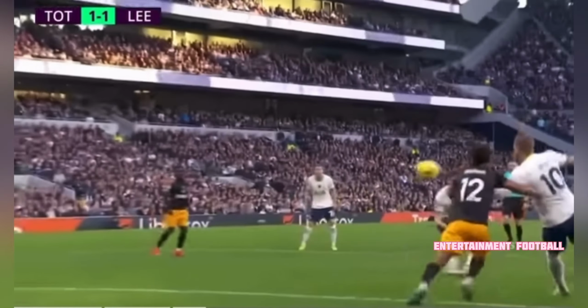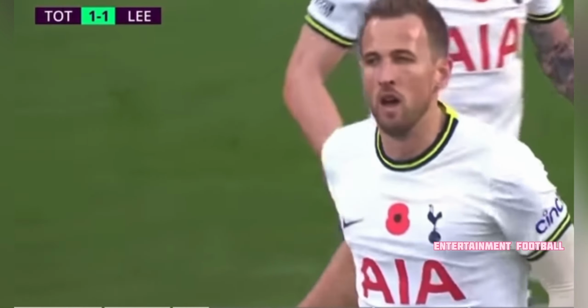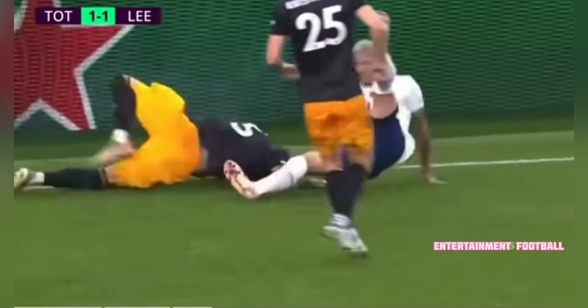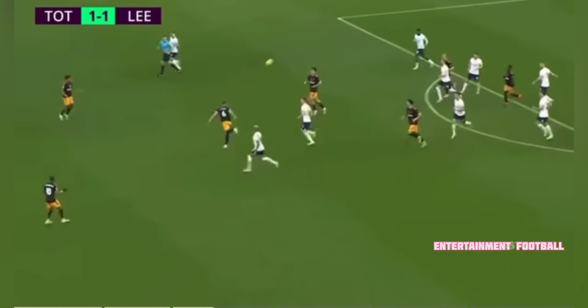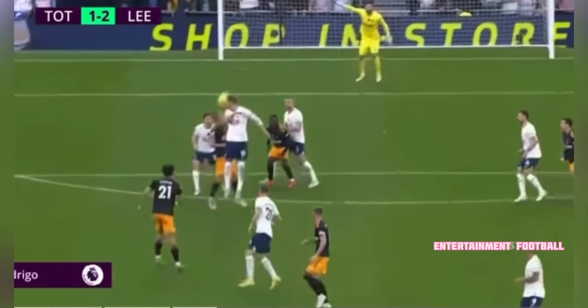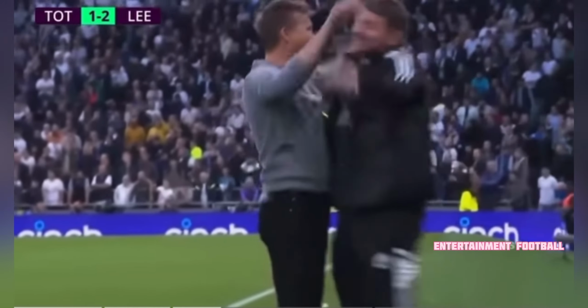Leeds are arguing about a foul. The captain, Liam Cooper, is trying to say to his teammates to settle down. Straight into Perisic. Oh, oh, oh. Cooper bringing it back towards the penalty area. Rodrigo! What a finish! Leeds back in front. Rodrigo gets his fourth goal in as many matches.